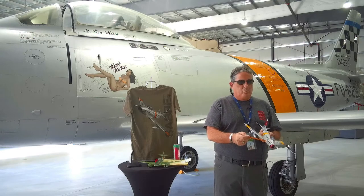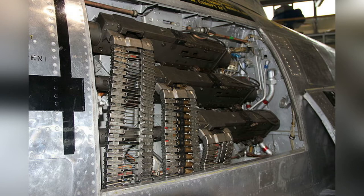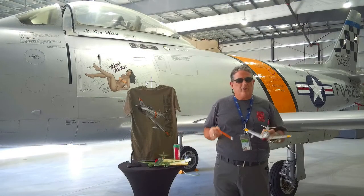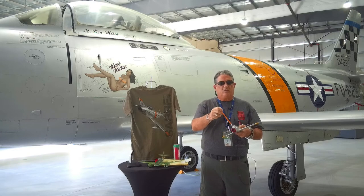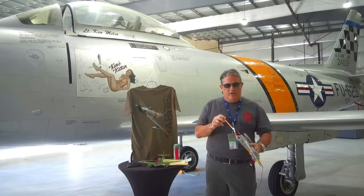So the North American version of this airplane retained the 40s, the World War II armament, and three 50 caliber machine guns on either side. Remember, at that time, we didn't really have air-to-air missiles, so this was still a gunfighter, so it had to be maneuverable. It had a radar-guided gun sight. It was a radar gun sight in the nose. It was an air breather.